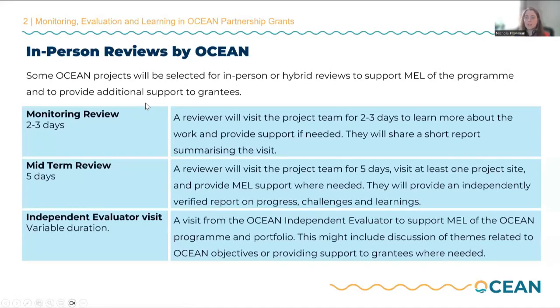So a monitoring review would be around 2 to 3 days. The reviewer would be visiting the project team for this time, just to learn more about what's going on in the project and provide any support if needed. The midterm review is a slightly longer form of review, and it will likely include a visit to some of the project's implementation sites. And then the independent evaluator for the Ocean programme may also visit.